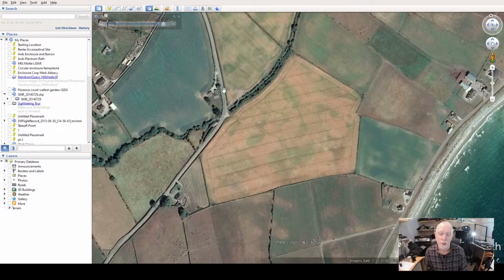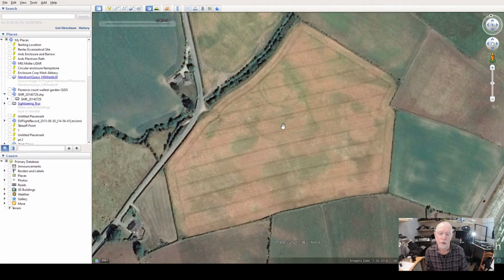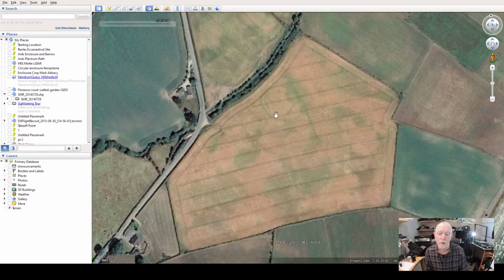It's July 2018. Now we can start to see something. This was the dry summer, if you remember, when I flew Ballinahattie with Barry Hartwell. We got all the nice features showing up there. But here we can actually see some very, very clear features. You can see the circular features of the enclosure. There are multiple enclosures here, maybe corresponding to different occupation periods. There are annex enclosures here. You can see the darker ditch lines showing up in the crop mark here.